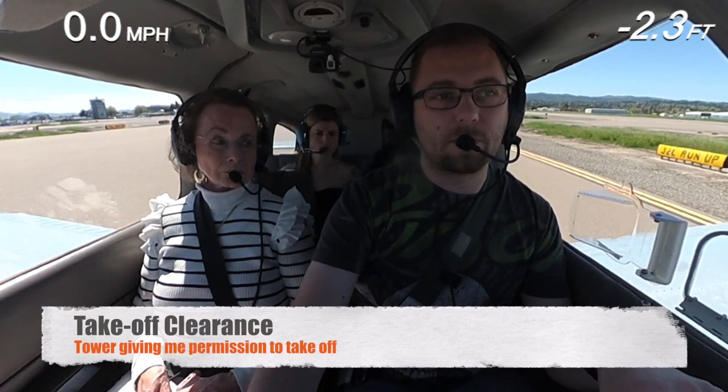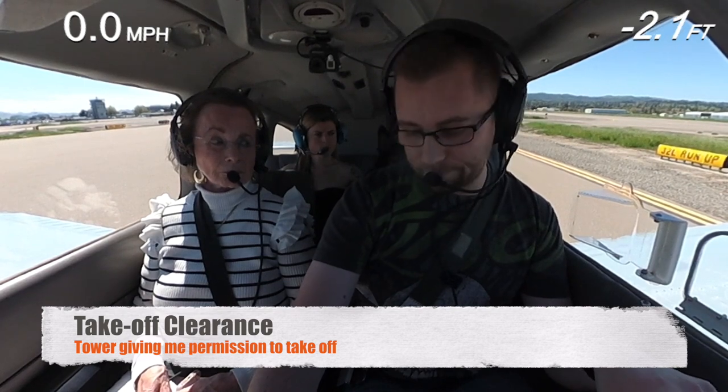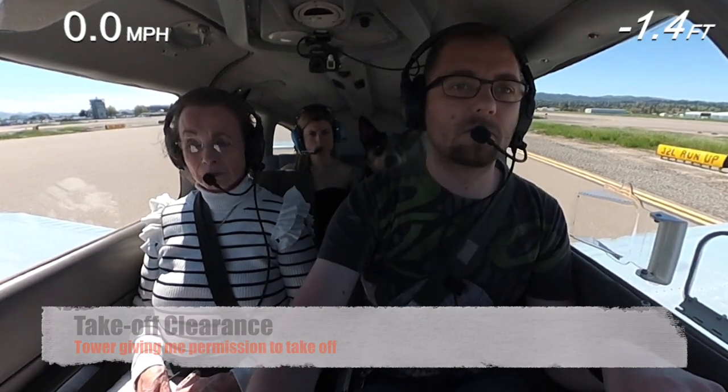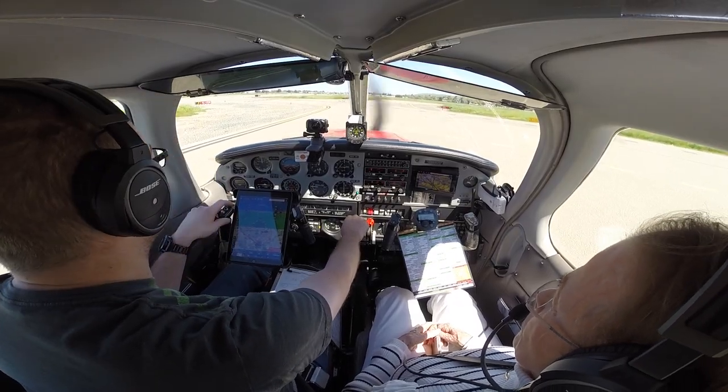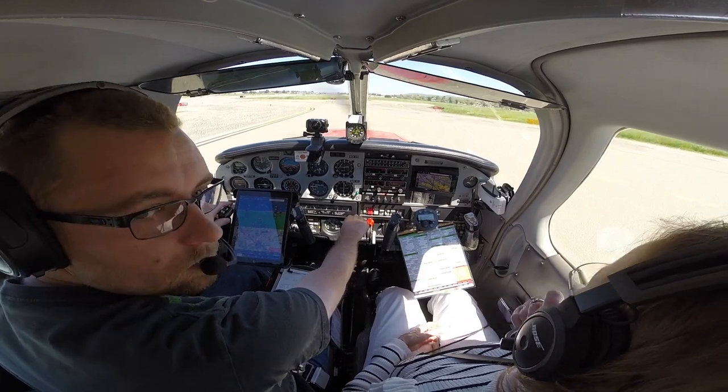Concord Tower, Cherokee 2863 Mike at 32 left for a straight up departure. November 2863 Mike, Concord Tower, straight up departure is approved. Runway 32 left, clear for takeoff. 32 left, clear for takeoff, 63 Mike. Woohoo!